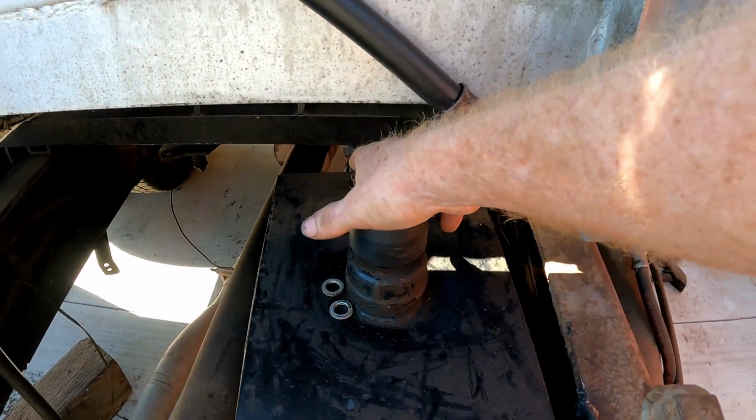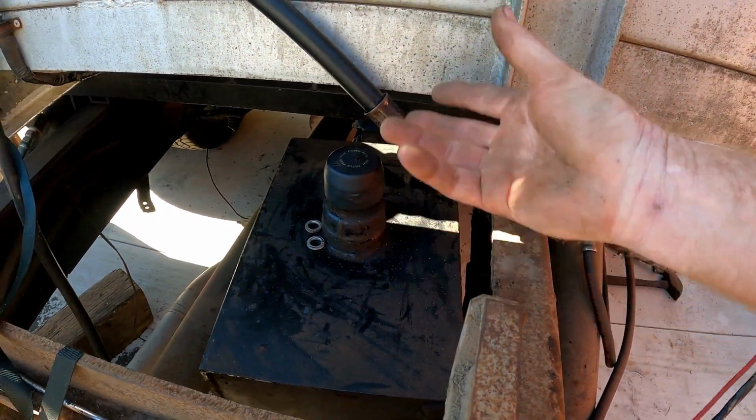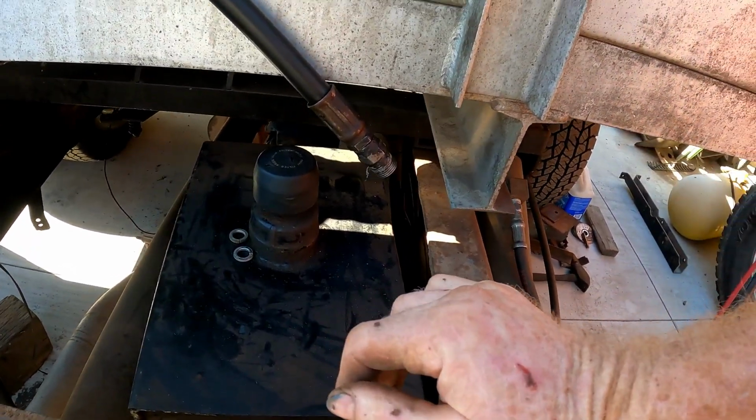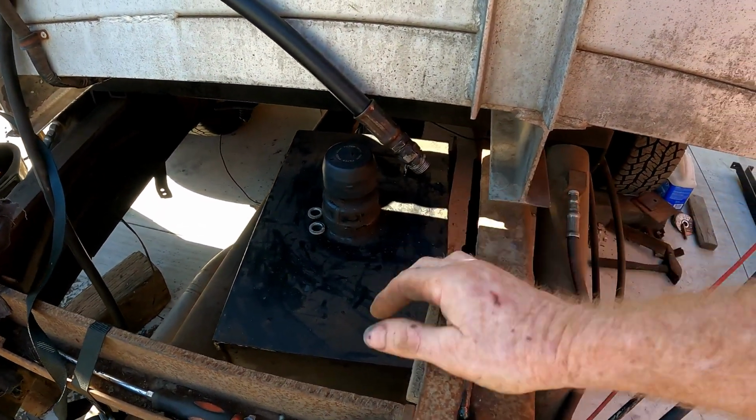The filter sits right behind it back there. I can slide up under the truck pretty easy. There's a lot of room under this thing, so I think that'll be just fine. It'll be safer inside the frame rail.